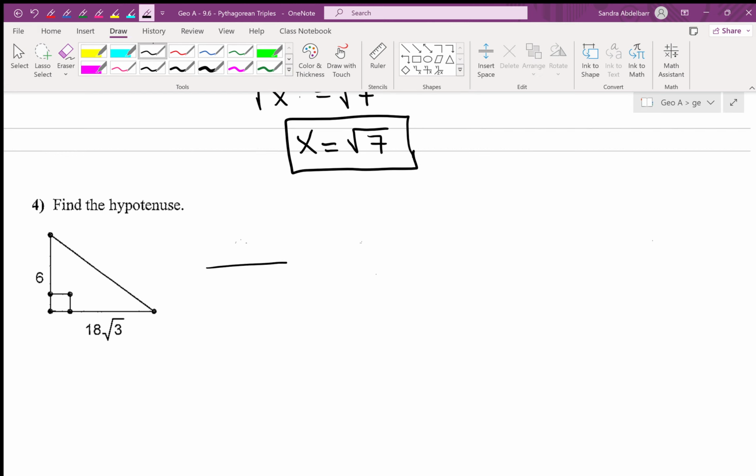So I'm going to go ahead and divide, not by 3. What's bigger than 3 that I can divide by? 6. So I'm going to create a new smaller triangle by dividing by 6. And then I get a 1. And then what's 18 root 3 divided by 6? 3 root 3. And I'm going to call the missing side y.